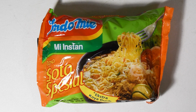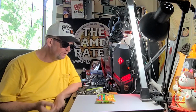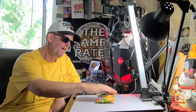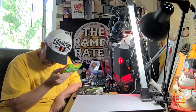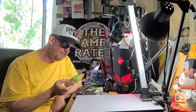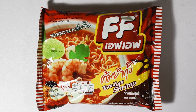And another Indomie one. She sent me in the last package a whole slew of Indomie varieties, and this is the Soto Special. Soto is kind of a lime and beef soup usually, I think. And so this should be following suit, but maybe it's got some extra stuff in it. I think, what does it say here? Extra koya guri. So I think this is the powdered stuff that you can put on top. Rad, thank you.